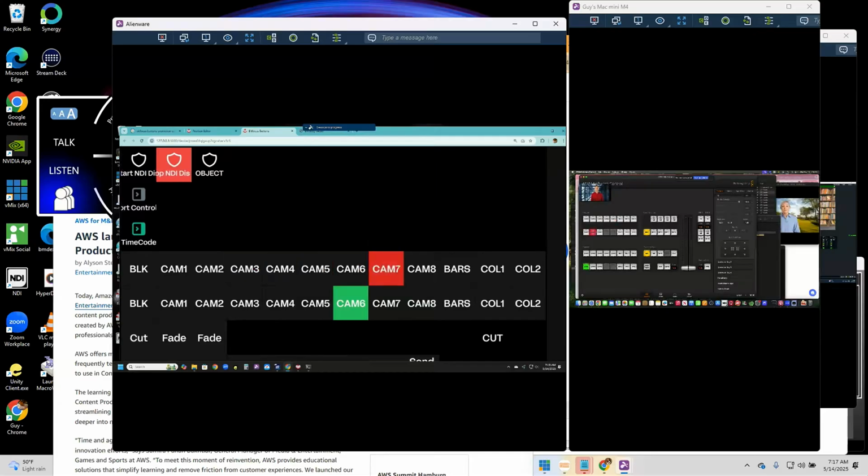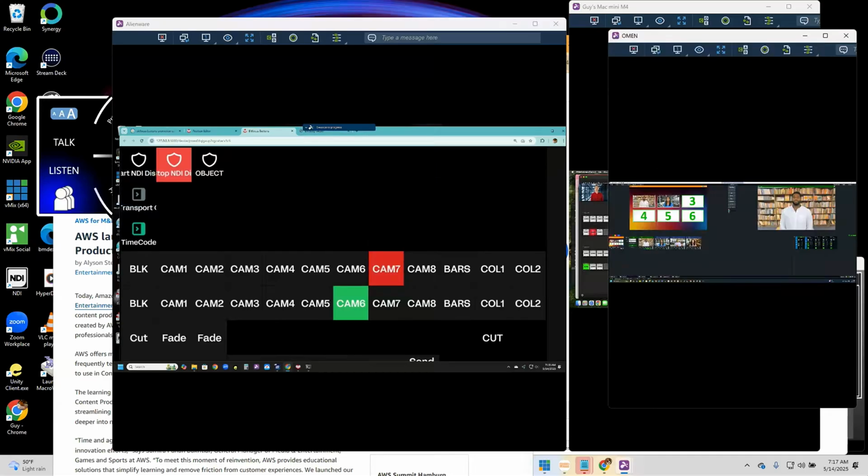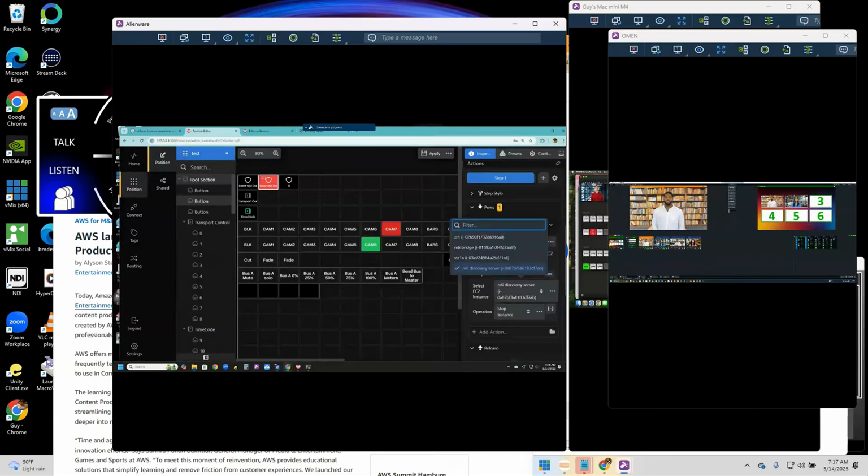You can see them moving on this Atem here, and then over here I have some vMix buttons, and you can see vMix here as I cut. You can see it working here. Now to build these, the difference is there's a lot of drag and drop.